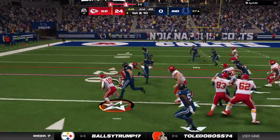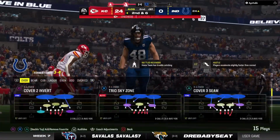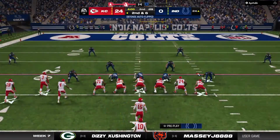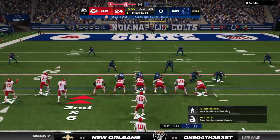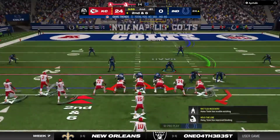Pacheco gets it up the gut. And he's brought down at the 24 after a gain of 4. I feel like I could see what he was thinking on that carry. He wanted to follow that big tackle through the hole. Ended up only getting 4 yards on the carry. I think he had designs on that one being bigger.